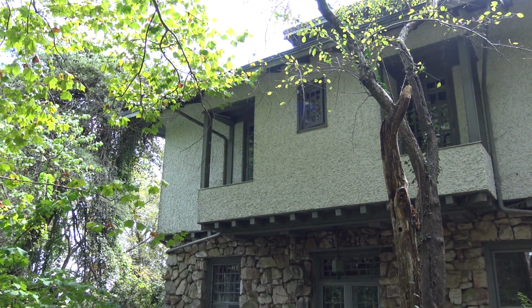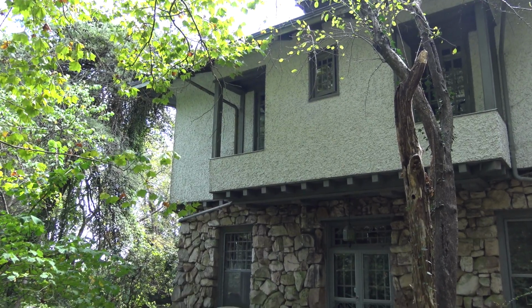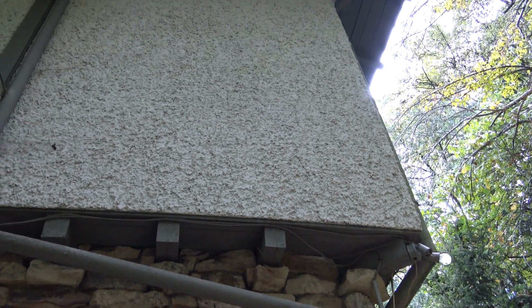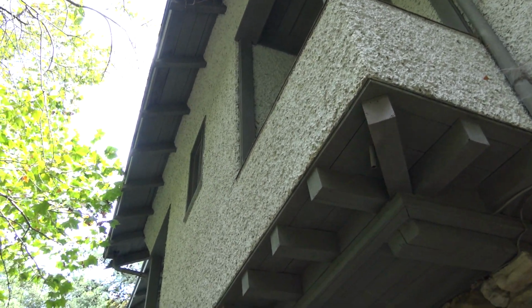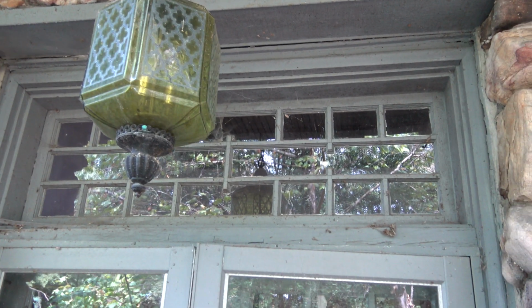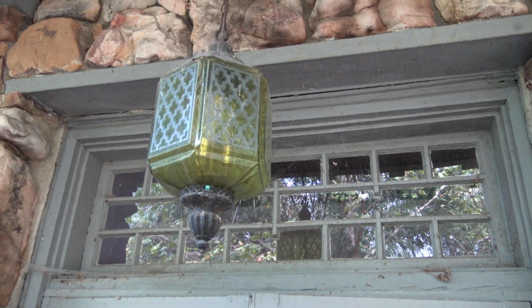Definitely interesting little balconies. And this is just the side. So let's walk around front and take a look, shall we? Well, some of the house is in good shape and some of it's not. That is a really cool stone texture. That is cool. That is a pretty old set of windows. Not too old, but really interesting outdoor light.